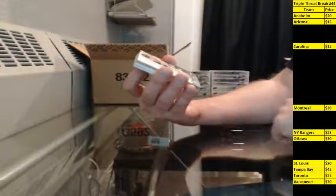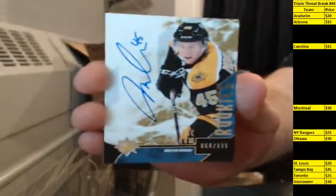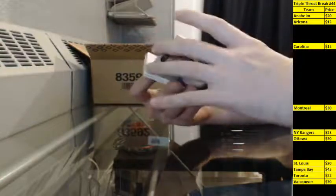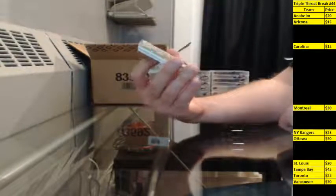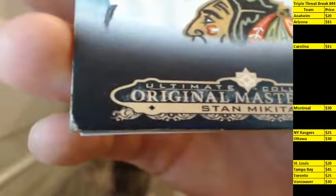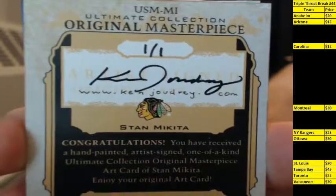Base 145 of 299 for Dallas, Jason Spezza. Ultimate Rookie Auto 68 of 299 for Boston, Joe Morrow. Original Masterpiece 1 of 1, slightly damaged. This one's going to Chicago, Stan Mikita. Unfortunate. Bill, that was you, right? Stan Mikita's Donuts.